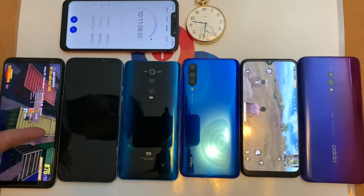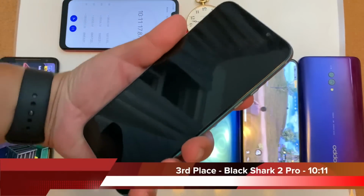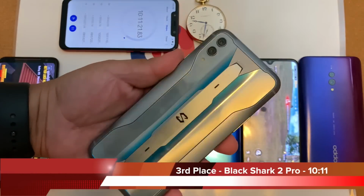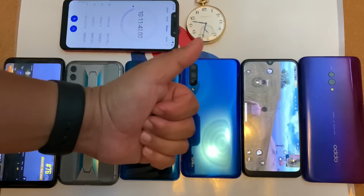there it goes. Surprising results here. In 3rd place, the Black Shark 2 with a time of 10 hours and 11 minutes. Still a very solid time, don't get me wrong. This was a very taxing version of the test, and I'm very impressed.